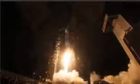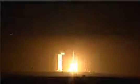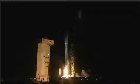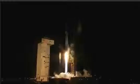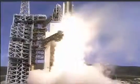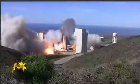The NROL-21 mission for the National Reconnaissance Office was ULA's first launch, occurring just 2 weeks after formation in 2006. Since then, ULA has launched 8 other NRO missions from California's Vandenberg Air Force Base, including 2 on ULA's largest vehicle and the largest vehicle to launch from Vandenberg, the Delta IV Heavy.